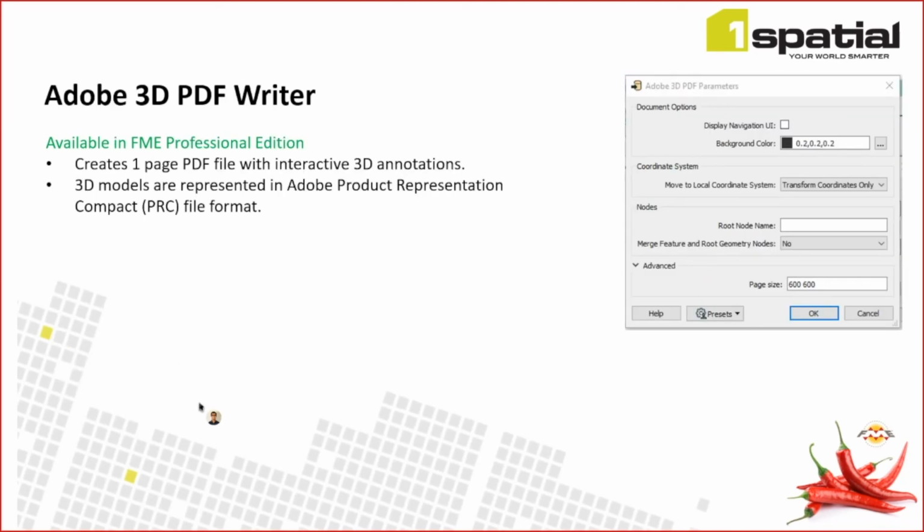Finally, if you have a requirement to push out 3D elements into a PDF document, FME has you covered, and you can create FME 3D PDF documents. This Adobe 3D PDF Writer is available in FME from Professional Edition and higher. It creates one single page PDF with interactive 3D annotations, and that can be opened up in Adobe PDF reader or any other PDF readers which support 3D elements. The 3D models represented in the document produced from this writer will be in the Adobe PRC file format, that is the Adobe Product Representation Compact file format.